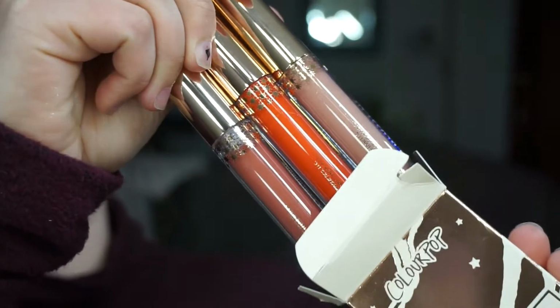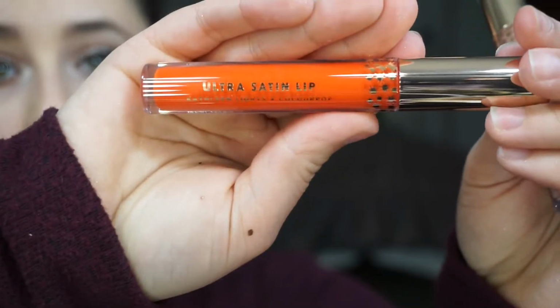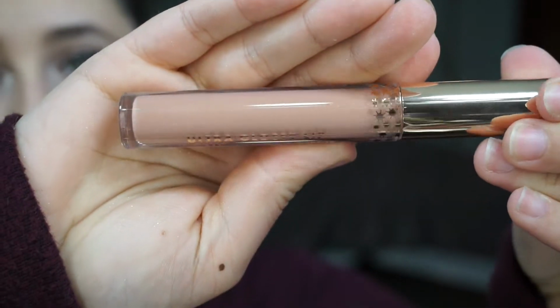I got Dream Team, which is the Kathleen Lights and ColourPop lip bundle. Kathleen Lights is honestly my favorite YouTuber out there. This is the trio. It comes with 3 lip products. You get an ultra satin lip in the color Dreamy, ultra satin lip in the color Reveal, and then you get an ultra glossy lip in the color Moonchild. This is probably what I was most excited for. It's so pretty, like a nude with a gold glitter to it.